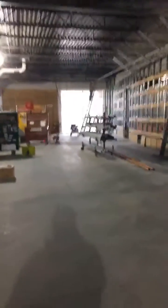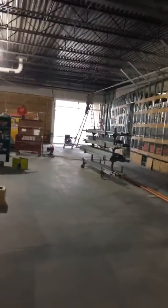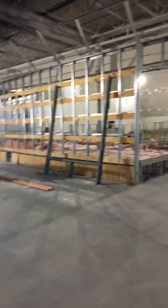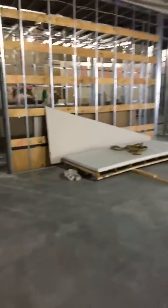And then you can see this curved wall that's coming together. There's going to be another soffit like the one on the other side that wraps around like this, following the curve of this wall. And this is the entrances to the sanctuary. So we're just going to duck into a couple of these areas.